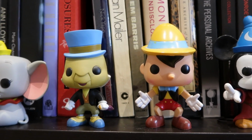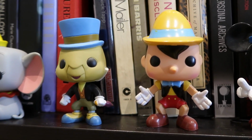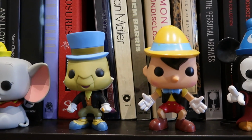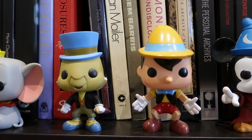And then of course, Jiminy Cricket and Pinocchio. Another one of those things that really bugs me in scale. We've got a Jiminy Cricket which is exactly the same size as Pinocchio right there. A little bit creepy. It's the reason I never ended up buying the Grumpy dwarf, because the dwarf shouldn't be the same size as Snow White.